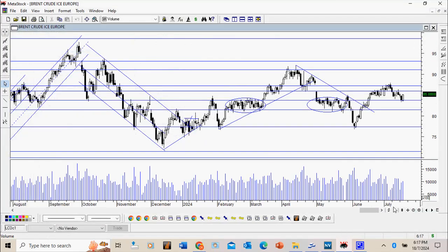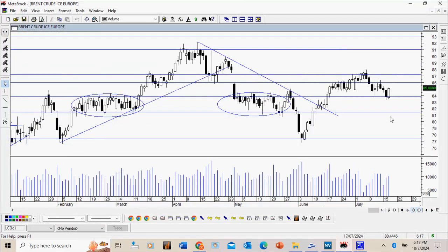This is Brent crude. It managed to find support at this level here, but this is quite a significant support here, and it's important you hold. In the shorter term, $86 appears to be a short-term cap.